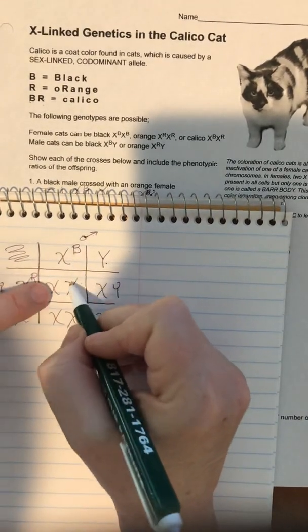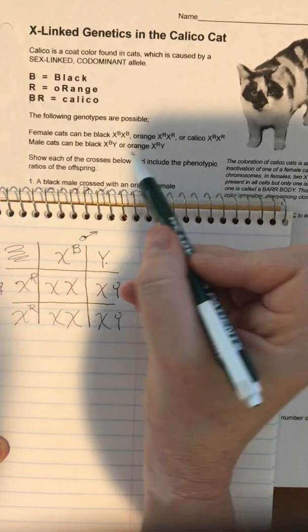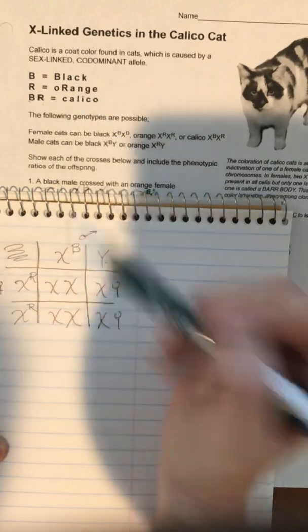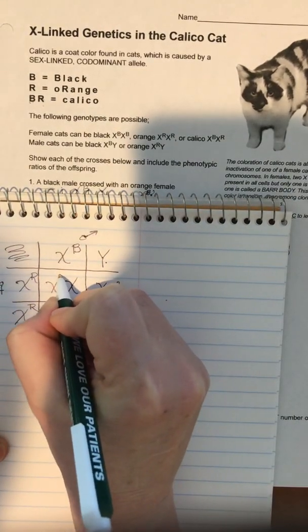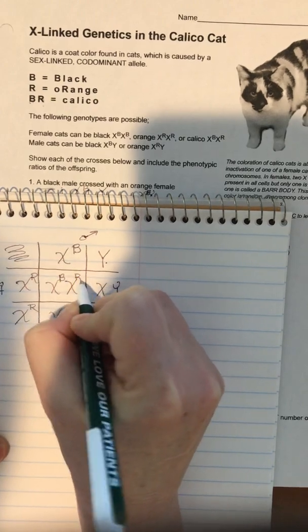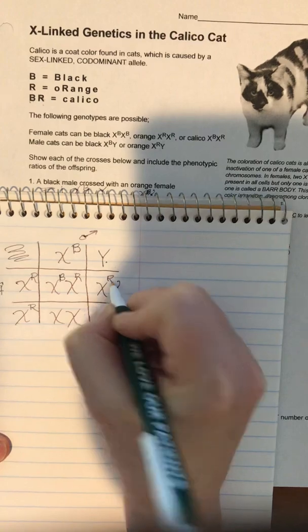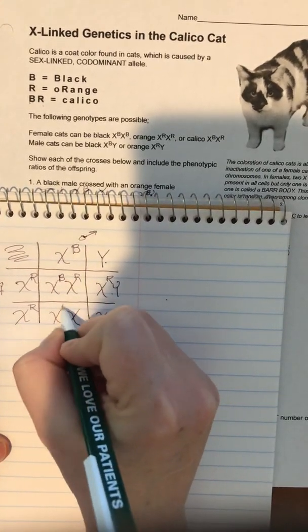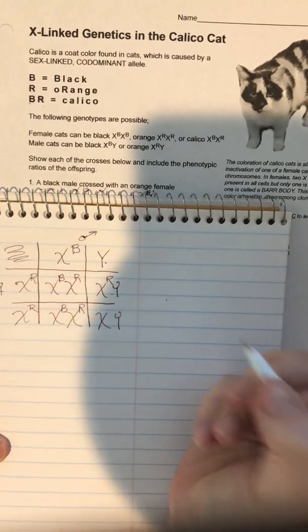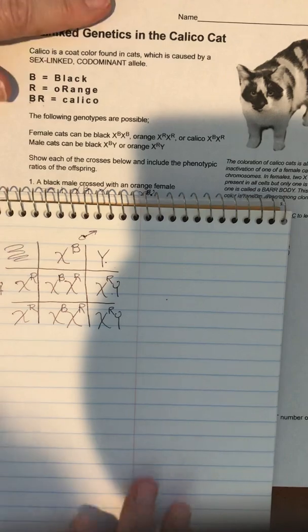Now you bring in your alleles for color. Because they put B before R, I want you to do the same thing. So this female offspring is XBXR. We have a Calico. This male offspring is XRY. He's orange. This female, XBXR, and this male, XRY. Now, how do we write these as phenotypes?